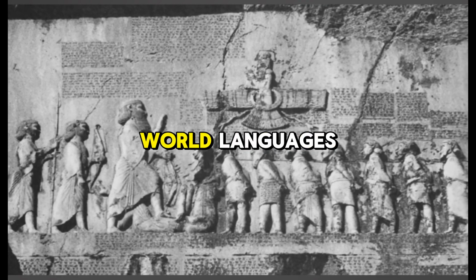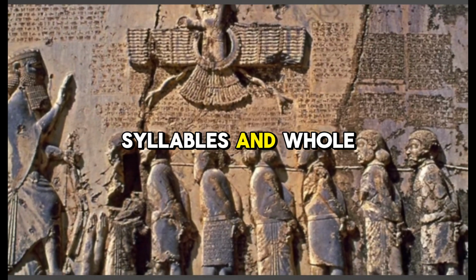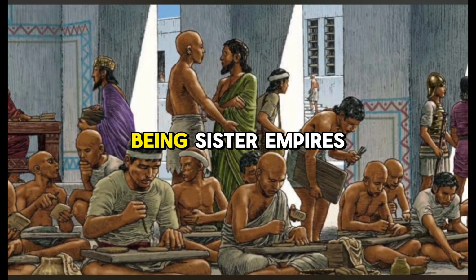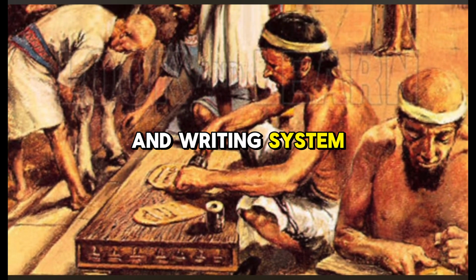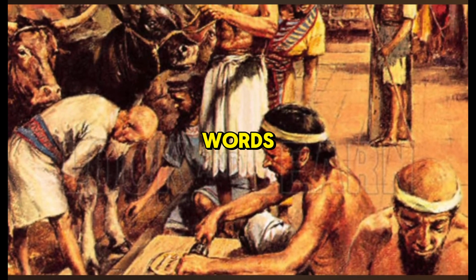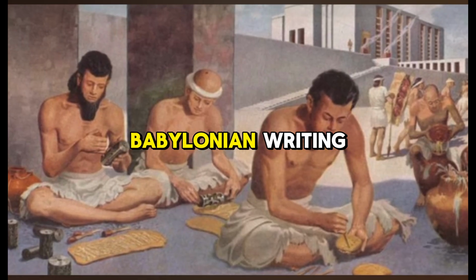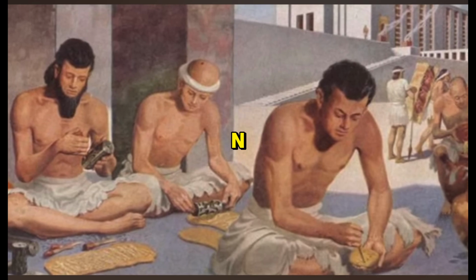From these old world languages, we were able to patiently trace back signs, syllables, and whole words to Sumerian. Also important to the decipherment was the fact that Sumer and Akkad, being sister empires, had their students learn each language and writing system. We have since found dictionaries of Akkadian and Sumerian words. Because Akkad's writing and culture was similar to the later Babylon, once we understood Babylonian writing, jumping to Akkad, we were able to eventually decipher Sumerian.